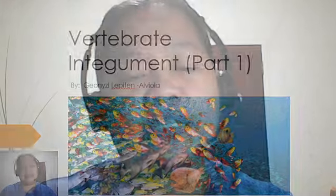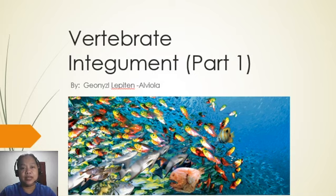Now, the integument system is the largest organ of the body, or we call it generally as the skin. And as we discuss the skin, we have to start with the fish, amphibians, reptiles, aves, then last the mammals, in which we belong to that group.